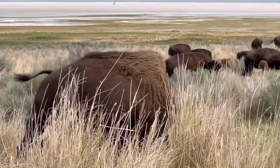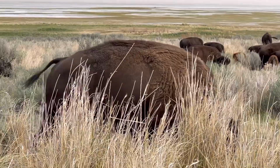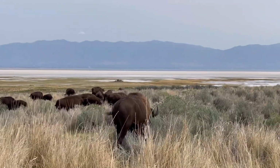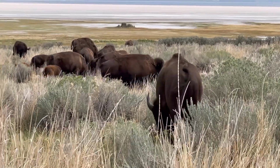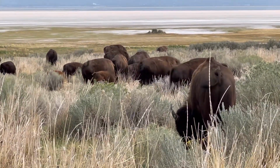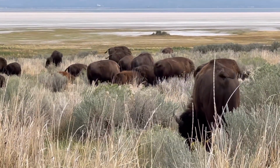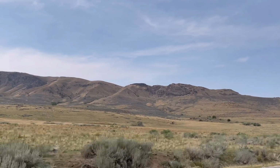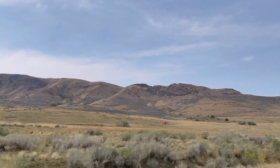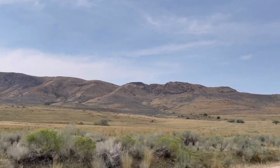At the time, American bison were nearly extinct in North America, having suffered years of overhunting and extermination during the settlement of the American West. Biologists estimate that as many as 60 million bison roamed the western United States prior to the lands being settled by Anglo-Americans.